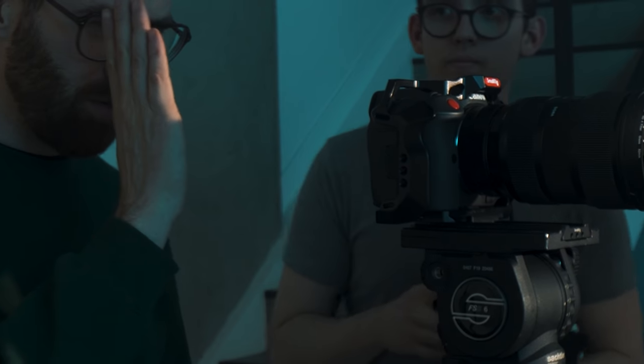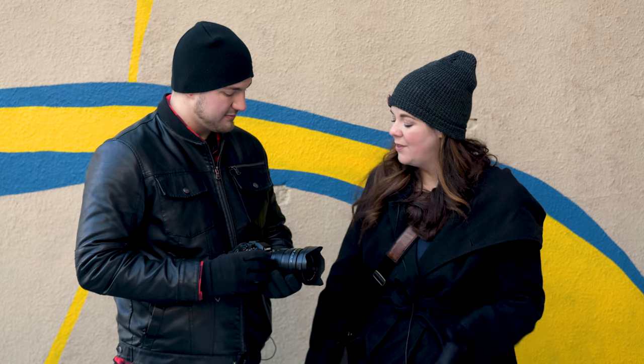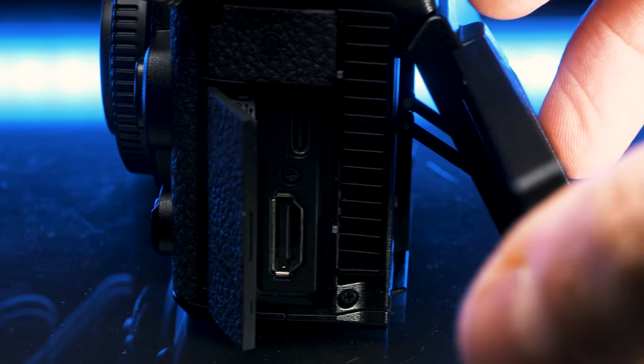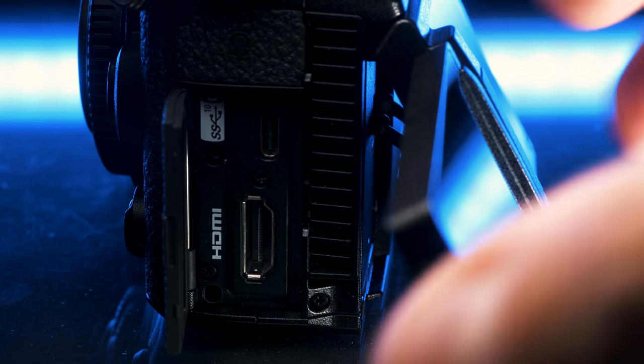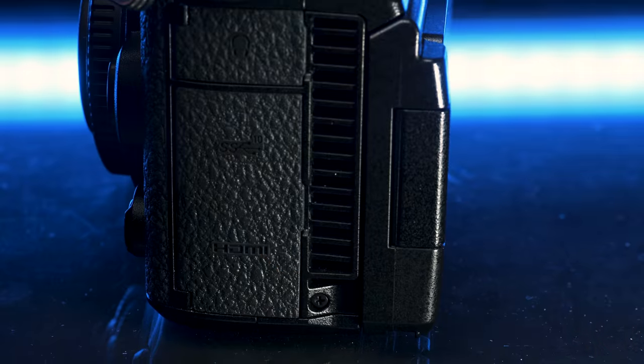You'll notice the edges being softened pretty harshly. So the GH6, massive improvement there. Another thing that we like about the GH5 is just the form factor overall. I mean, they've been great to video users, having a full-size HDMI port. That's been big. A lot of the other companies haven't seemed to integrate that.